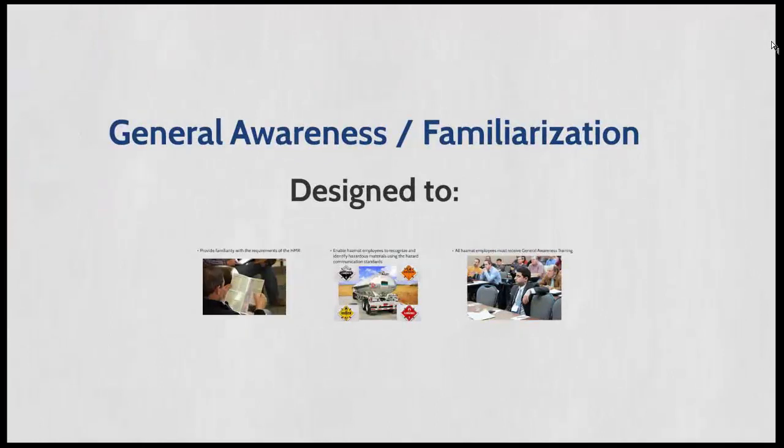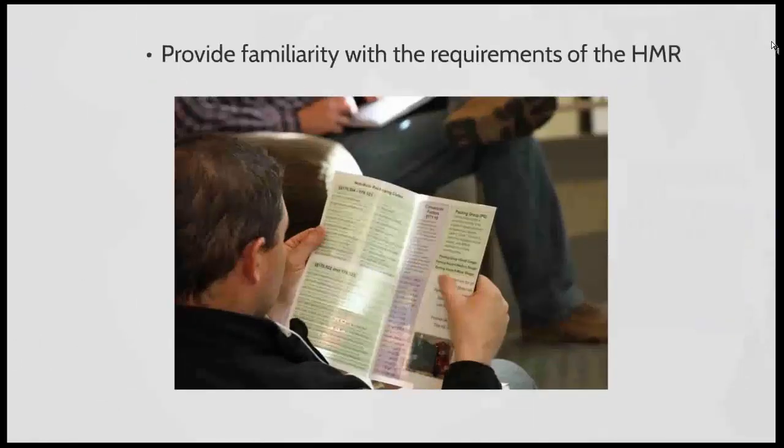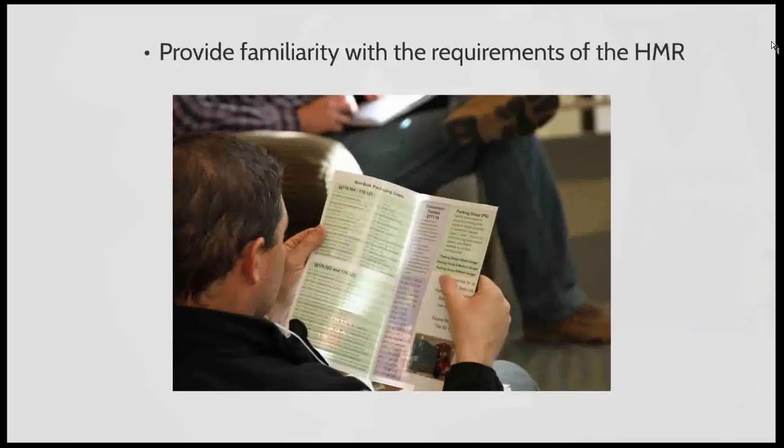General awareness training is the most basic of training types, in that it will include an overall or broad understanding of the requirements found in the HMR. We want the hazmat employee to understand where to find the regulations in general, become familiar with how to navigate the regulations, and have a sense of scope in where these rules apply.